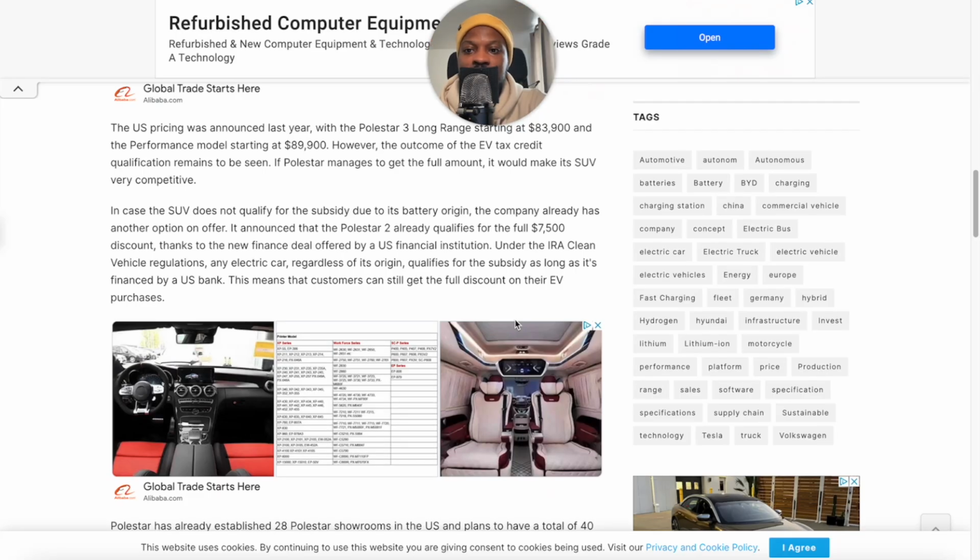So in case the SUV does not qualify for the subsidy due to the battery origin, the company already has another option to offer. It announced that the Polestar 2 already qualifies for the full $7,500 discount, thanks to the new finance deals offered by the U.S. finance institution under the IRA Clean Vehicle Regulations. Any electric vehicle, regardless of its origin, qualifies for subsidies as long as it's financed by a U.S. bank. This means that customers can still get the full discount on their EV purchases.